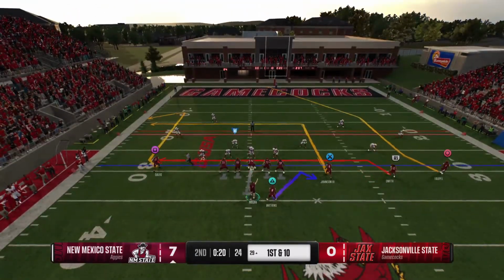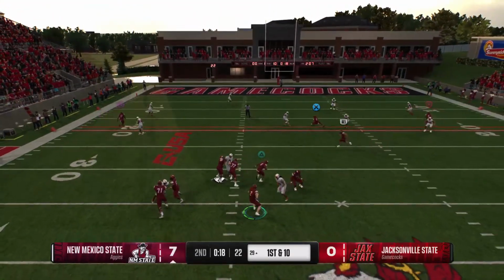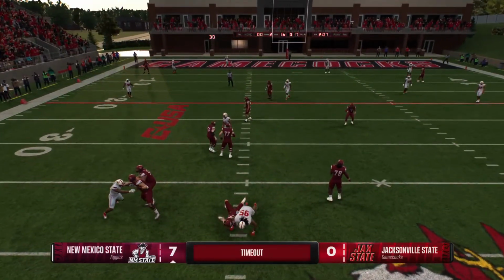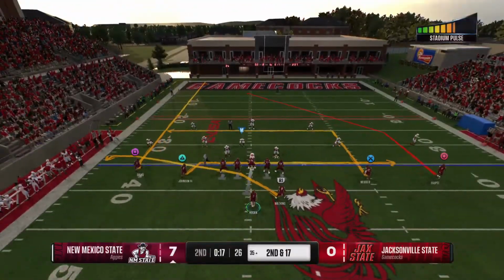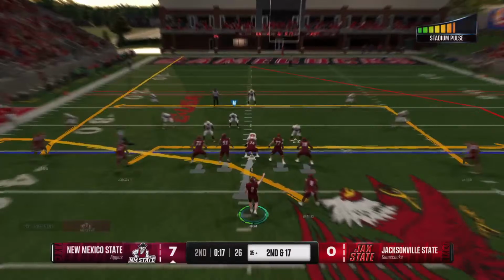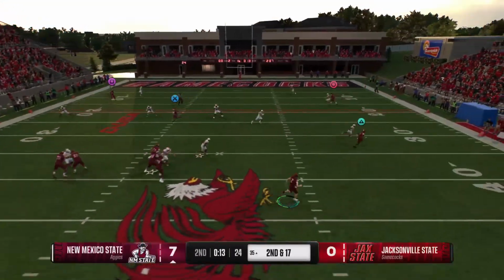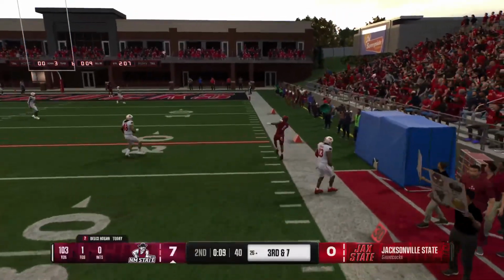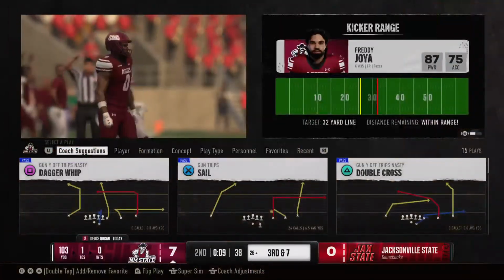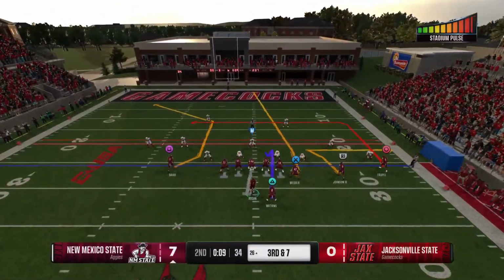Quick timeout from the offense to save precious seconds. Comes out throwing on first down. And the quarterback is toast back at the 35. The offense, and they'll get a quick breather. Steps away. Bought a little time, lets it go. Makes the grab outside. It's Johnson. And he'll step across the sidelines after making a good gain on that one.